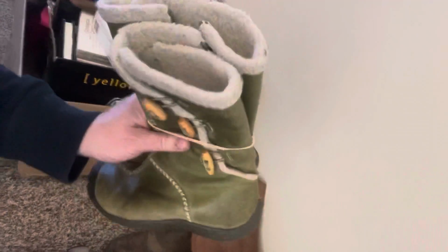More Keen, even if they're not in the best shape, if they're under $5, $6, $7, guaranteed you get a $20 bill out of that profit after all fees and shipping. Boots. If you know anything about boots, I don't even have to say another word.